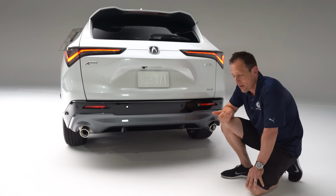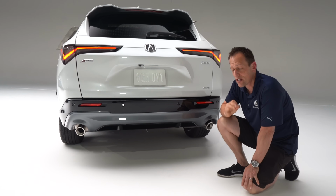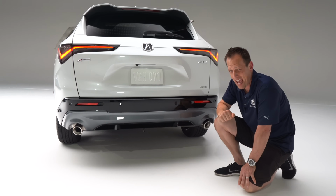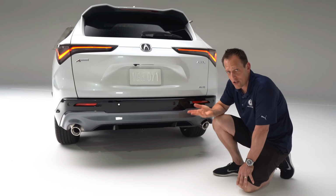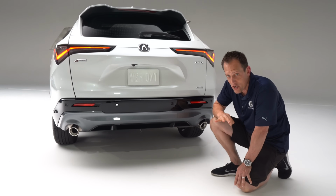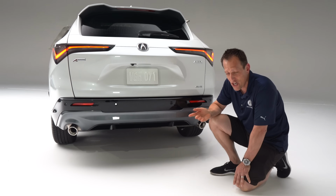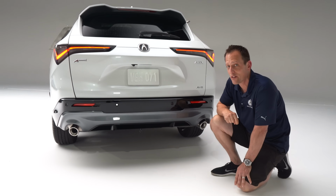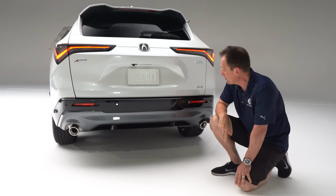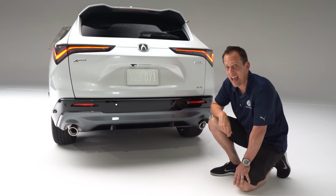Now, if you're wondering, well, Joe, what's gonna be powering this vehicle? Underneath the hood, there's gonna be a 1.5 liter turbocharged engine, obviously borrowed from the Acura Integra, and that will be mated to a CVT automatic transmission. We will have more information about horsepower, of course, fuel efficiency with mileage, and everything else coming down the road, especially the first drive. But we need to continue this first look at the all-new ADX. So let's go ahead, jump into our A-Spec Advance and see what Acura's bringing.